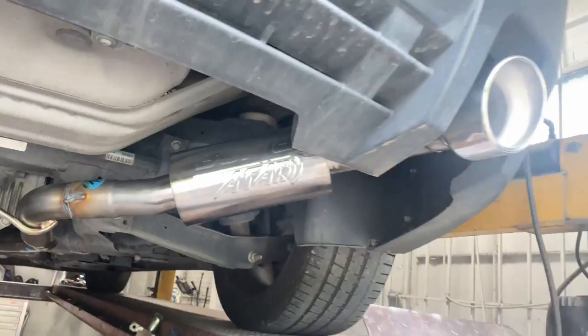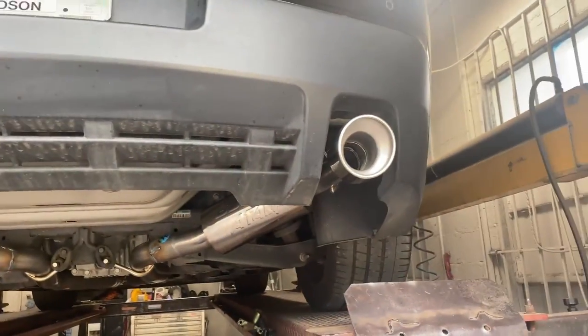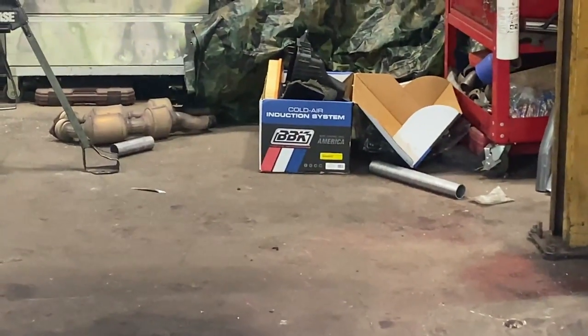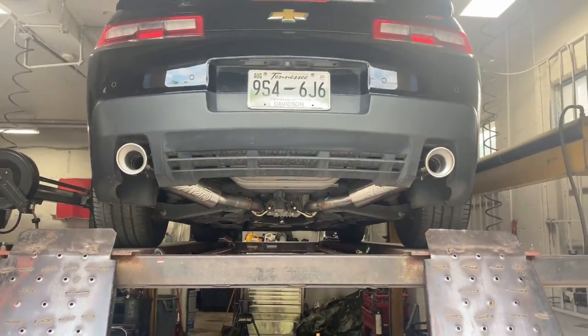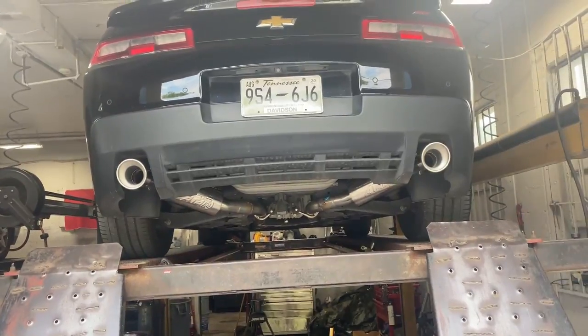And puts a BORLA ATAK axle back. Completes it with 5-inch tips right there and right there. We also put a cold air intake system, a BBK right there. You see it? Cold air induction system that we put under the hood. Let it bring in more air so it can bring out more air, more sound. Let you guys hear it in a second.